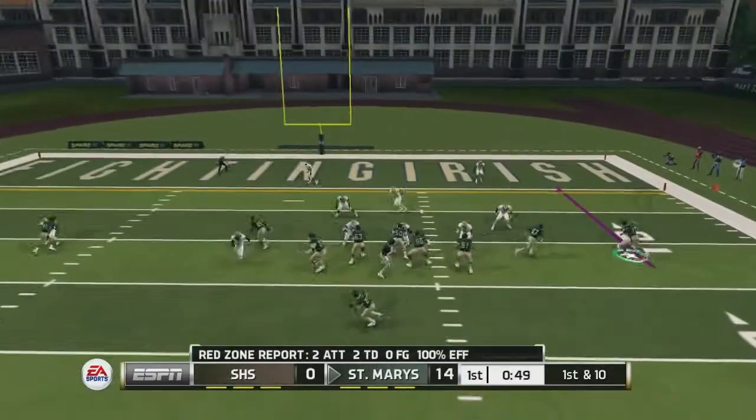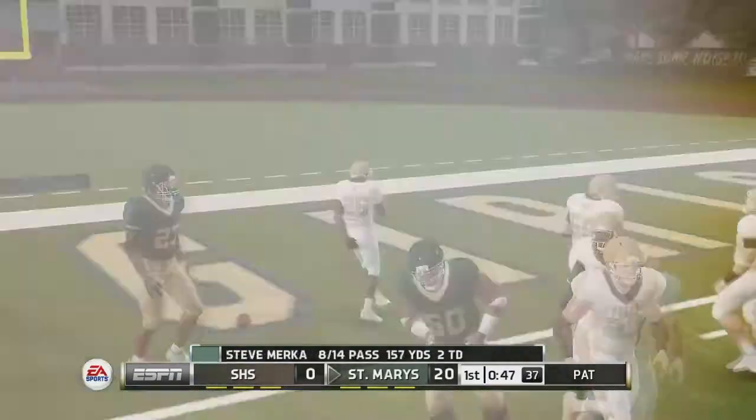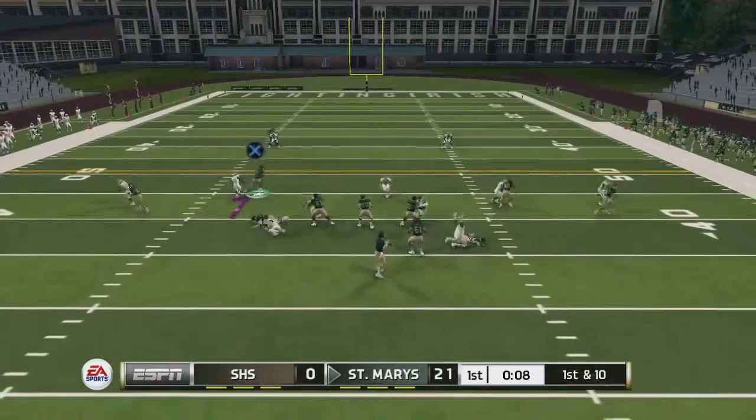And now on the right side lined up this time, he is going to break the coverage once again and cuts over the middle. And that is going to be his second touchdown grab of the day. 81 yards so far on the afternoon. And this is just the first quarter, as our quarterback has also thrown another touchdown too.